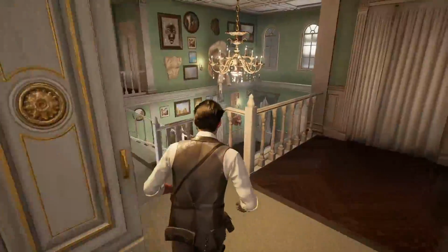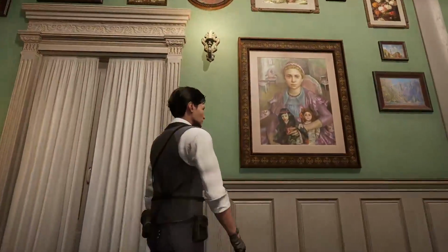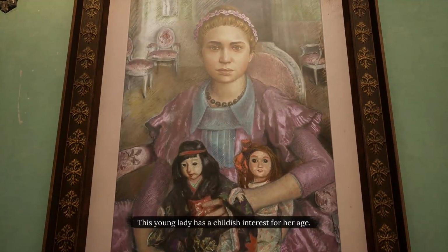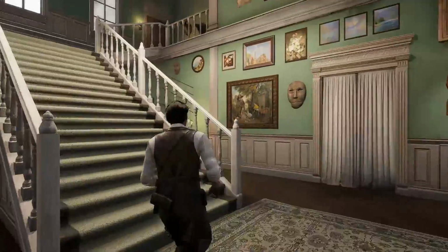Which actually, where did I see that? Here. Yeah, I think I looked at this picture before I found that out. This young lady has a childish interest for her age. No idea how old she's supposed to be. I made a comment about how she could be any age, in my opinion.